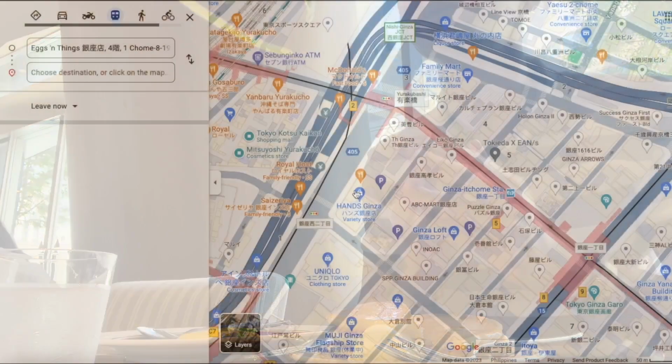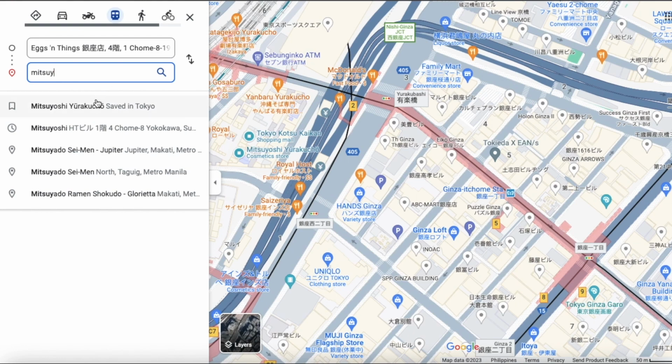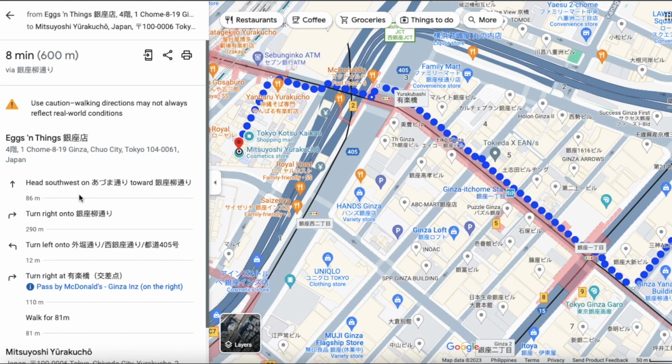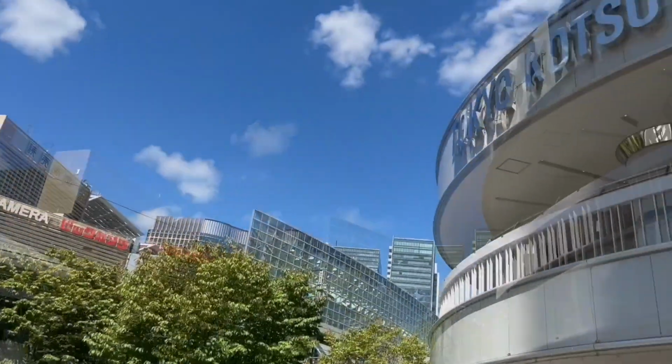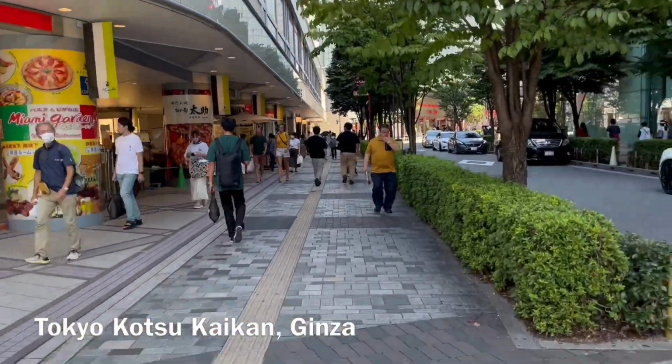So after my breakfast of champions, it was time for me to head to Mitsuyoshi. So my first beauty store stop on this route of mine, and it's actually only located 600 meters away. So I actually found myself at the Tokyu Kotsukaikan building, and Mitsuyoshi is found inside here.